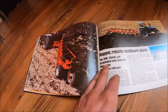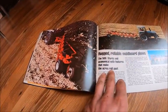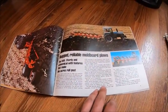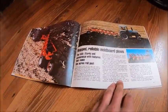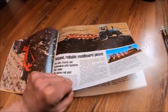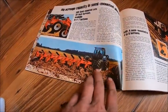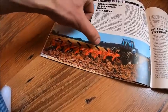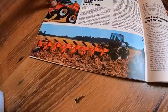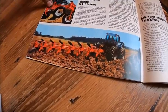The 508. This was where White really hit the sweet spot on the plows. The 508 and the 588, those were the Cadillacs. They would plow. I'm pretty sure you could plow under an oak tree if you really wanted to. These things would just go. Here it is behind a 150. Only 1, 2, 3, 4, 5, 6, 7 bottoms behind a 150. That's got to be 20s. That is a big plow. That seems bigger than my 7 bottom.